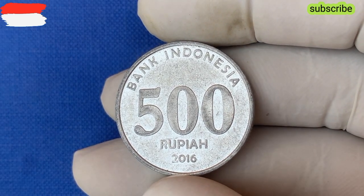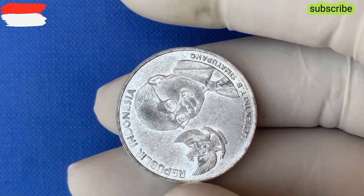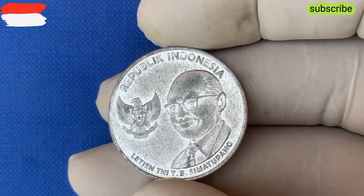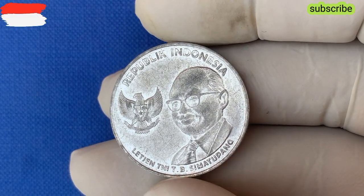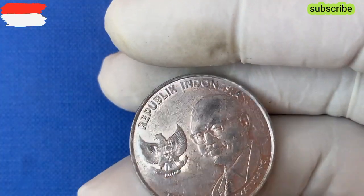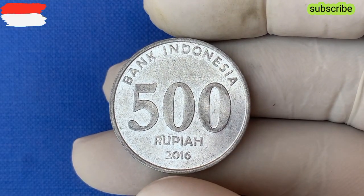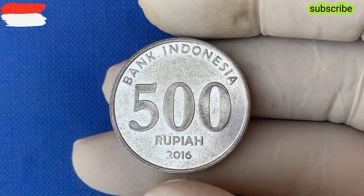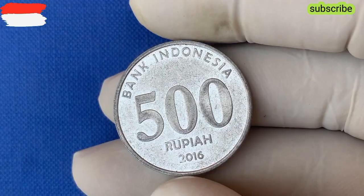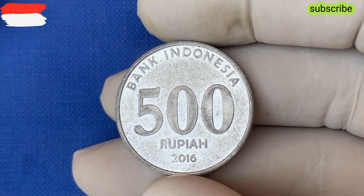Now, let's talk about the all-important question: how much is this coin worth? If you happen to have an uncirculated 2016 Bank Indonesia 500 Rupiah coin in pristine condition, or perhaps even one with a rare minting error, you could be looking at a substantial amount. Today, this coin can be worth a jaw-dropping $22,000, that's right, $22,000 for a single 500 Rupiah coin from 2016.